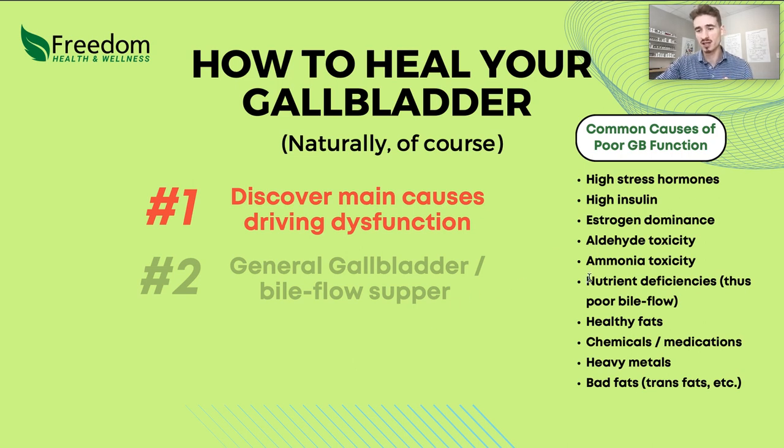Nutrient deficiencies. If you have some nutrient deficiencies as one of the main causes driving dysfunction, you've got to figure out what those are, and then obviously start getting those through food or supplementation. Healthy fats, that one's usually not the main cause, but with enough stress to the gallbladder system and bile flow, that can definitely make an impact. In which case, the only way that you really need to support with this is you just need to increase nutrients that will help support bile flow, which we'll get into here in a second.